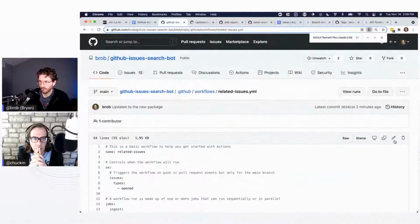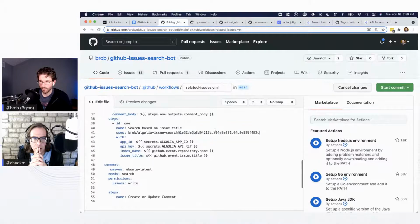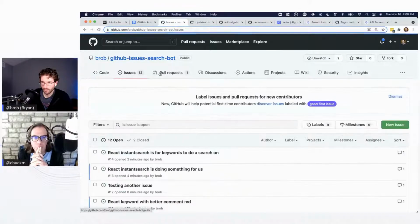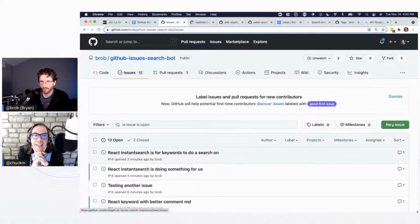Don't try this at home. This is definitely not the way to be doing this. All right. Start commit. It's hash. Okay. All right. We're going long. Yeah, just a few minutes long.